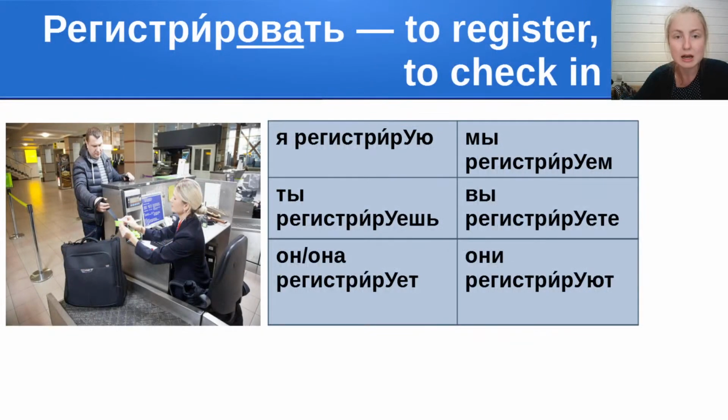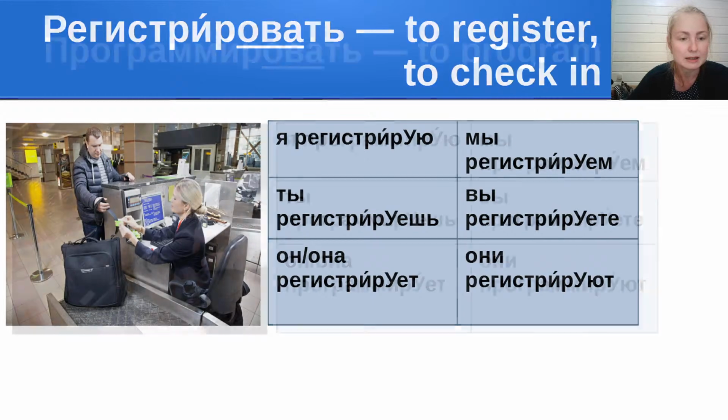So next verb, also very useful. You can use it in the airport when you travel. So this verb is регистрировать. To register or to check in. For example, регистрировать багаж. To register your baggage. So, я регистрирую. Ты регистрируешь. Он, она регистрирует. Мы регистрируем. Вы регистрируете. И они регистрируют.